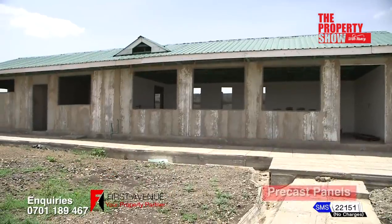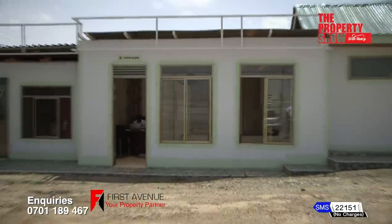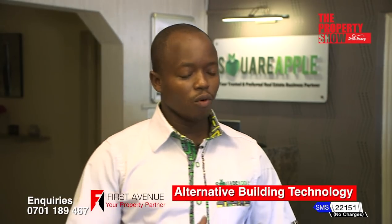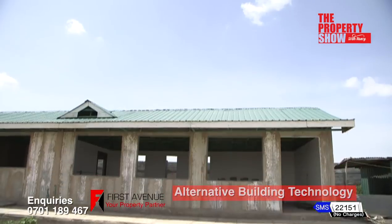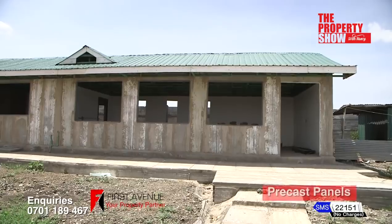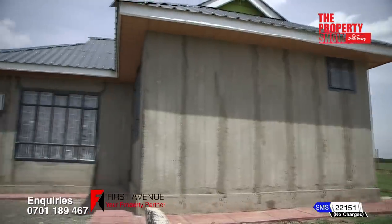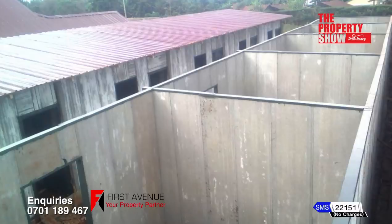We started from the basic point, that is, you need to have a plan of the house that you want to do, or you reach us and we can help you plan. Then from there, we work out the cost of that simple house that you want to do. So those are the basics. From there, you make an order of the panels that you need. Then we put up the structure for you.